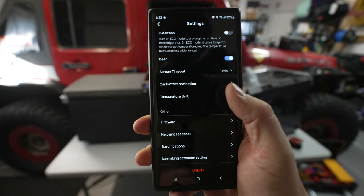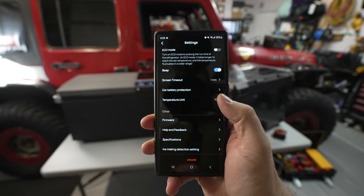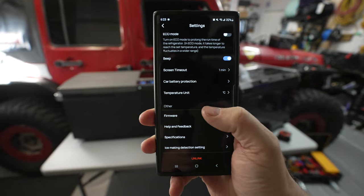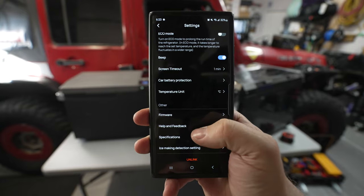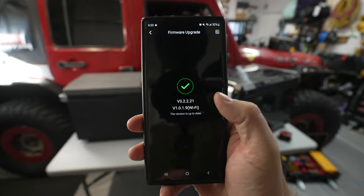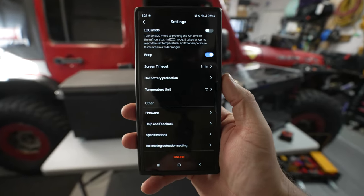Both these fridges do have car battery protection, which means that it won't operate below a certain voltage so that you can actually start your vehicle if it's powering off of your vehicle. You can change the temperature units, and then through here you can upgrade the firmware. Now Ecoflow does upgrade their firmware quite often and fix little bugs and change configurations.